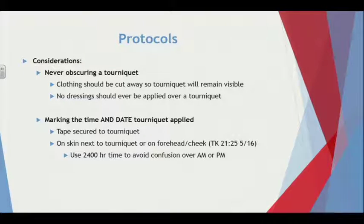This is important. I had a patient who was in the Caribbean on a golf cart, got hit by a truck, and had a tourniquet applied to his upper extremity. He didn't get to me for over 12 hours.